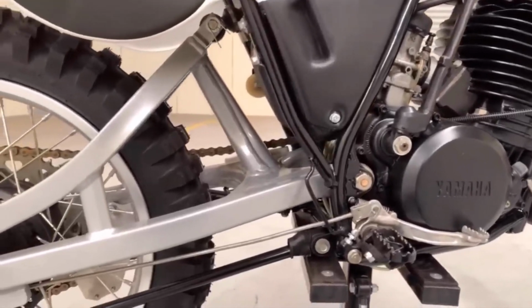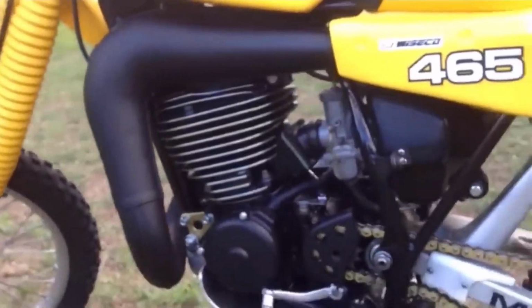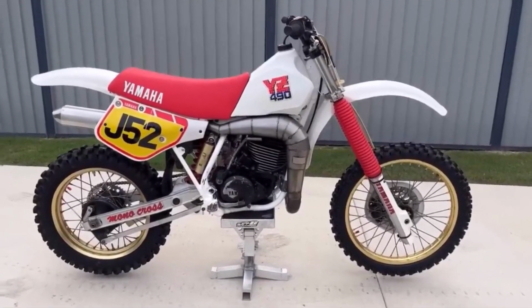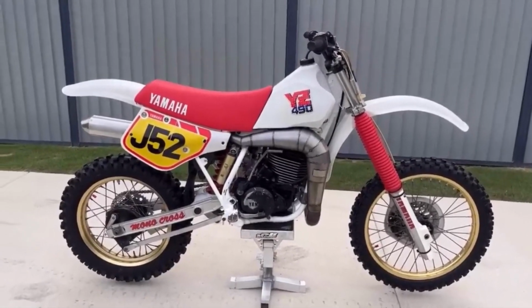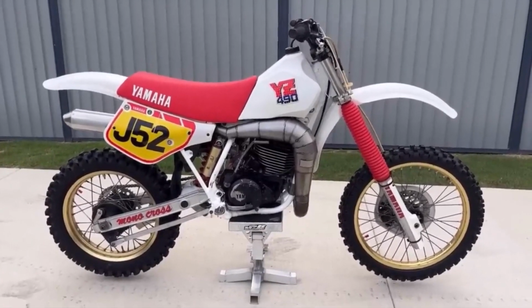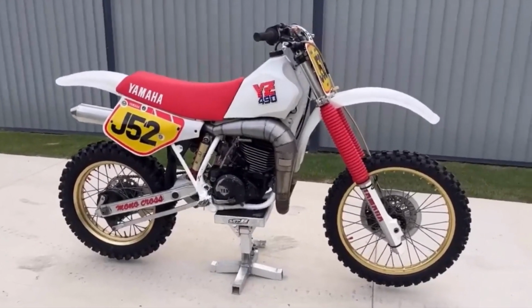But it was a single-shock rear suspension system that really caught the eye on the bike. And while this did offer unmatched levels of travel, on the 465 this did not necessarily add up to good handling. Top racers of the day often described the bike's handling as interesting, which translates for us mere mortals as truly terrifying at times. But nevertheless, the 465 was viewed as a pretty damn good motocrosser.